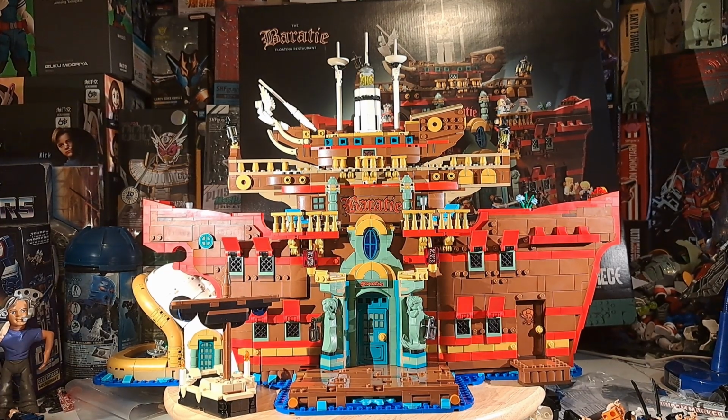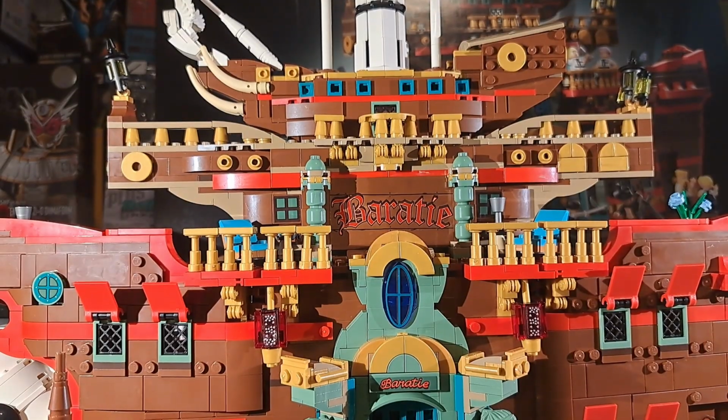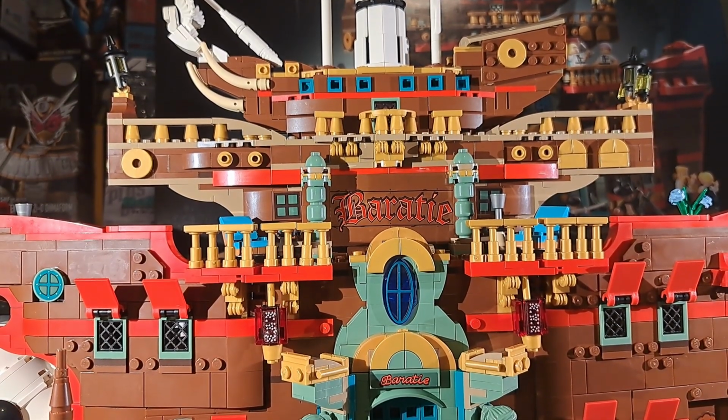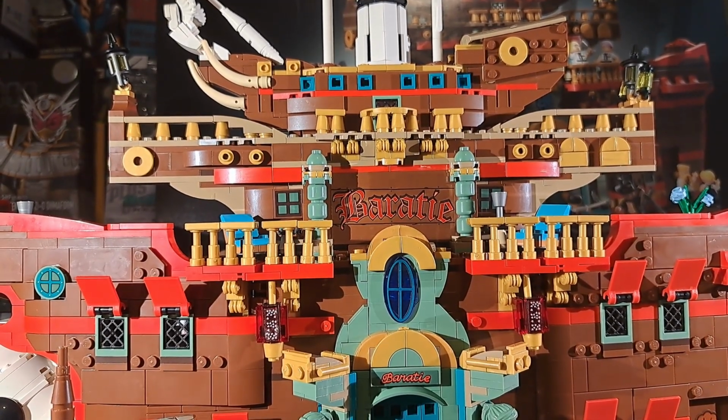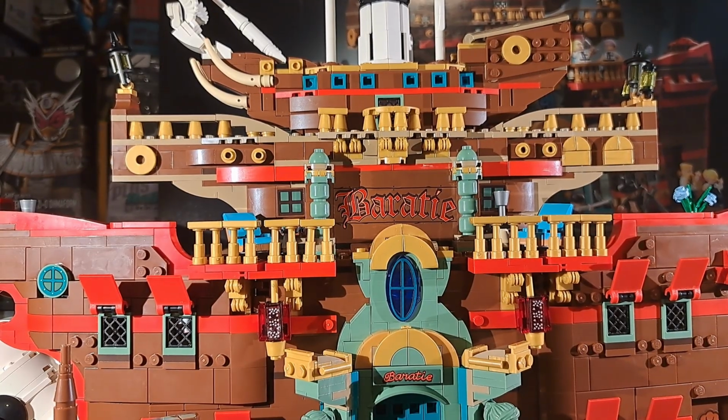But as per usual with the channel, we have to start with the accessories, which in this case are the minifigures, because minifigures are accessories, guys. I don't know what you're on about. Let's start with some of the ones that we've pretty much already seen.